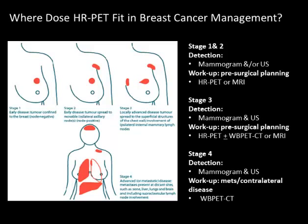Don't forget my opposite breast. And can I plan and look at response to neoadjuvant chemotherapy? I think that your MRI is going to be delayed, and so if you want to look for early response, you might want to use a nuclear tracer to look at early response.